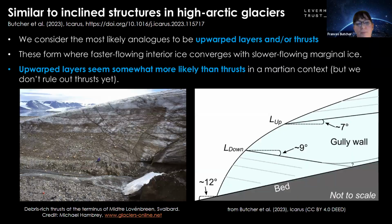And so this is an example of quite a similar configuration of structures on Earth. So we think that the most likely analog for these structures is tilted layers within glaciers on Earth, such as upwarp layers or thrusts. So on the left-hand side is an image of debris-rich thrusts in Svalbard. The alternative is that it's just primary layering that's become upwarped rather than thrusts.